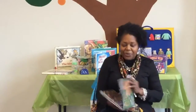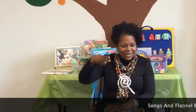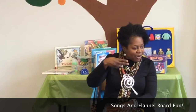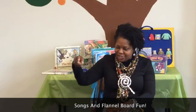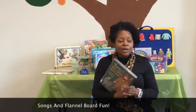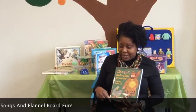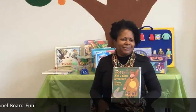So this is what we're going to do. I want you to do your hand just like this, like you're making a pair of scissors. And we're going to be doing some cutting in our song today. So we're going to do some cutting, just imagination with our scissors, okay? And then it goes with this book about Joseph had a little overcoat, okay? Let's make sure Tanya remembers all the words.